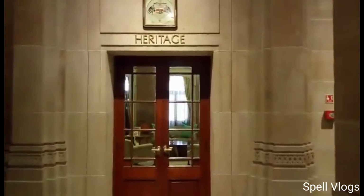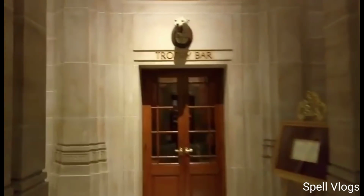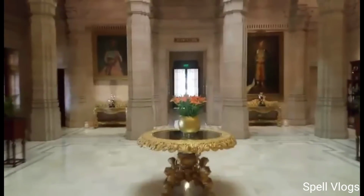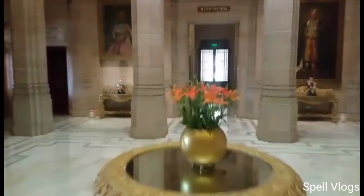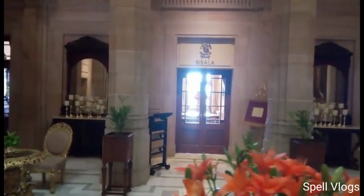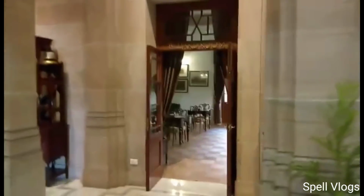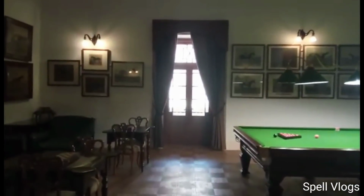To my right is Heritage, which is now used as a business center. And this is the trophy bar, where you would have all the collections of the Maharajas, which they collected during the hunting days. This is Risala, an exceptional restaurant where we were served the high tea in the evening at 4 o'clock, and this is the billiard room.